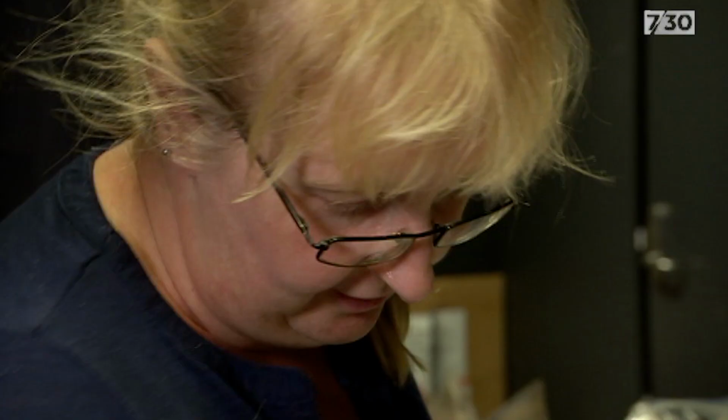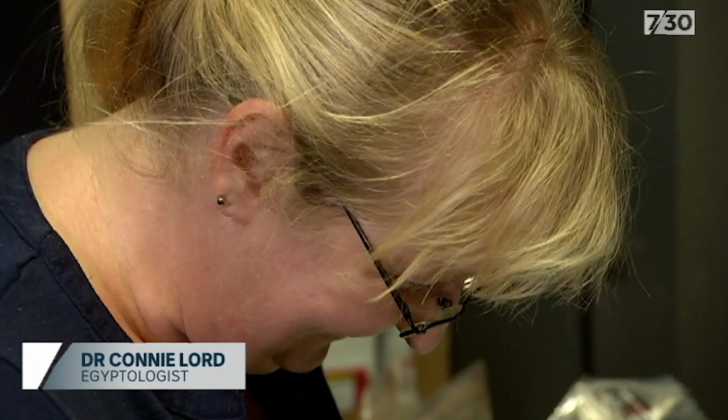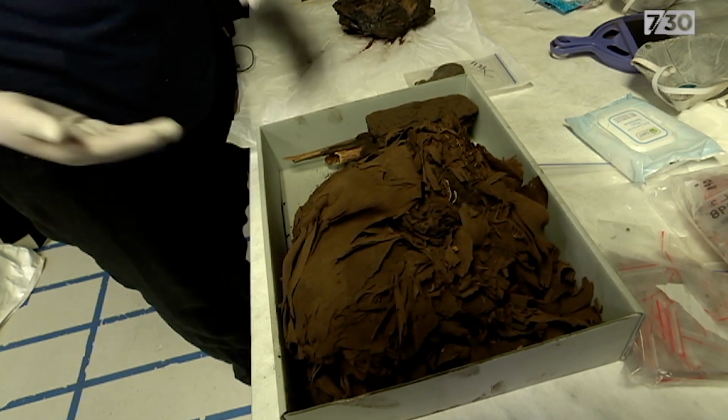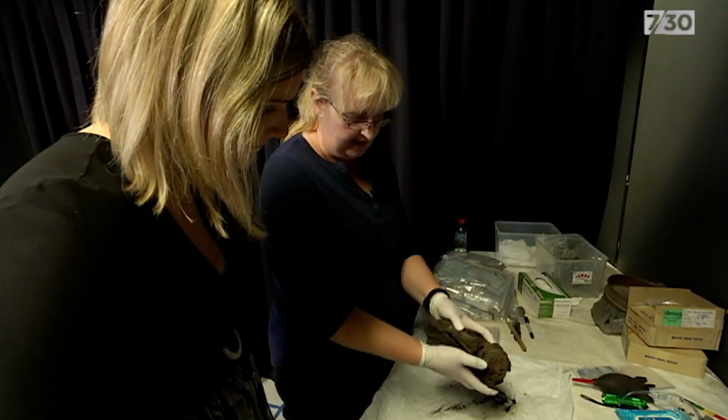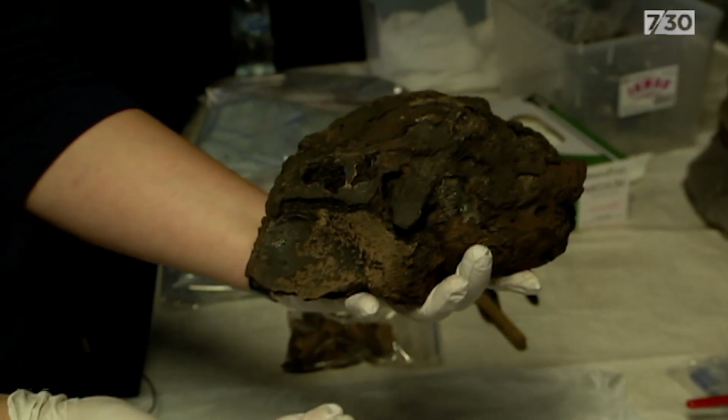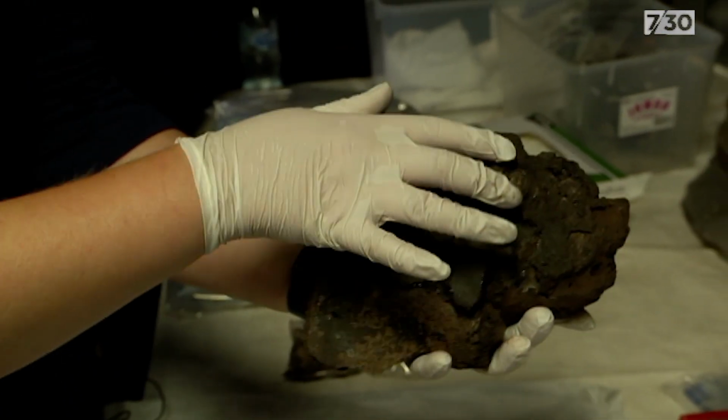There could even be toenails, which would be really thrilling. It's weird to want that, but that's what I want. Toenails are fantastic for radiocarbon dating. Little by little, this excavation has really told us more about this person in the coffin and hopefully given it some dignity that it lost when in ancient times it was looted so badly.